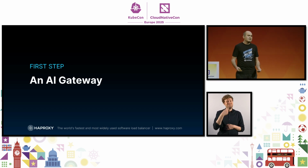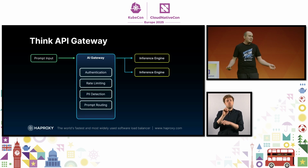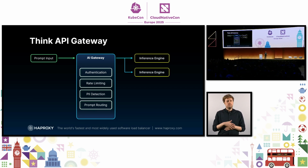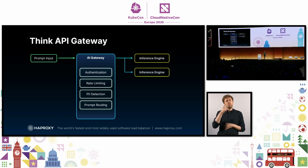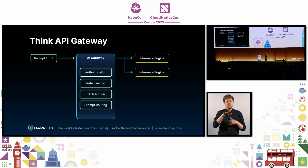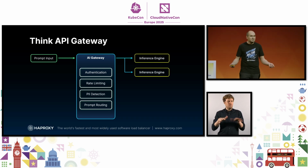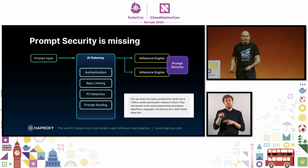So when they talk about being all in on AI, the first step that you usually think about is, well, we're going to build an AI gateway. And what's an AI gateway? Well, it's an API gateway, right? We've all built one at this point, or most of the projects in load balancers have built one. So we're going to do some authentication, rate limiting, PII detection, or maybe PII extraction, and prompt routing before we send the data to an inference engine, which is ultimately an HTTP API. But one of the things that's possibly missing there is prompt security.